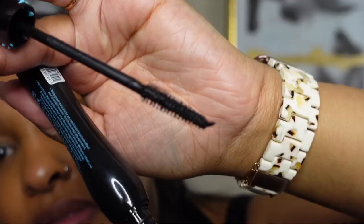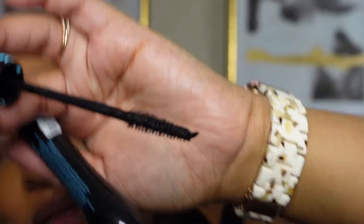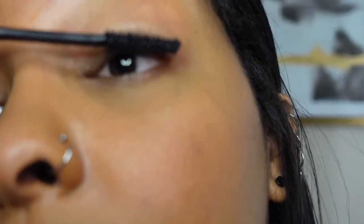Normally I like to curl my lashes before I put mascara on, but in this case, since I'm trying it out, I don't want to do that. I probably should, since I normally do, but I'm not going to. I really like how this feels. It's very interesting, but this is what it's looking like. I do this every time. I need to get a mirror, but I'm going to use this as my mirror, which is probably not the best idea.